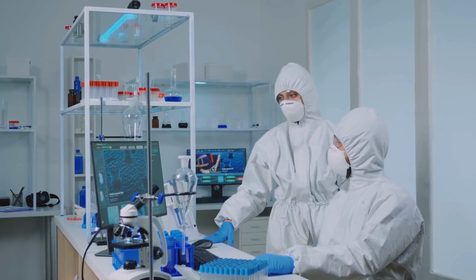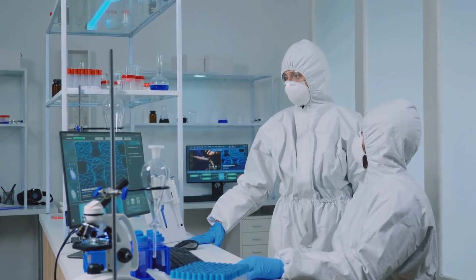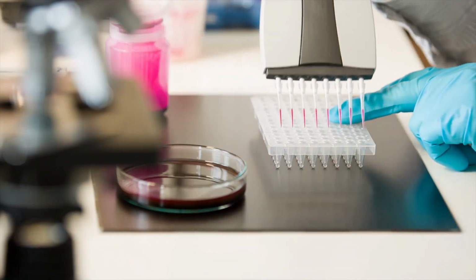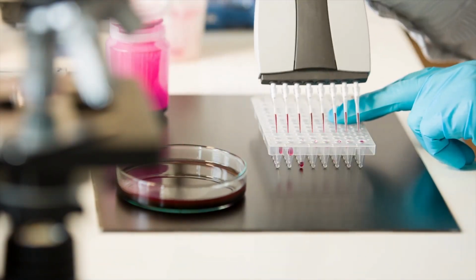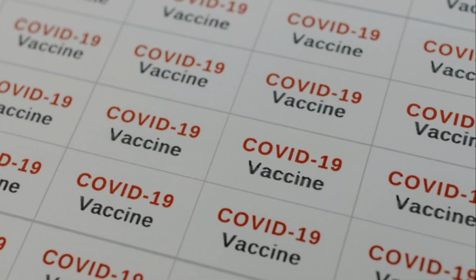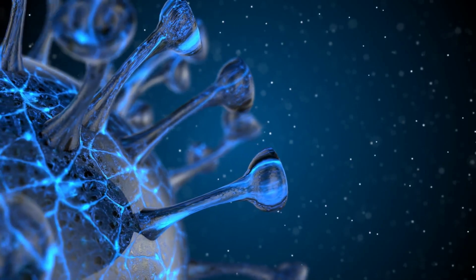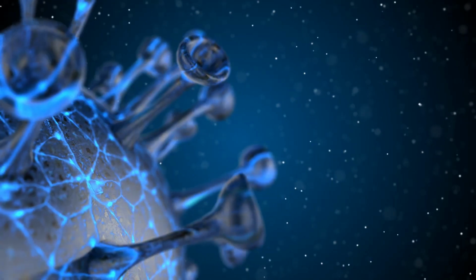Safety. Both types of vaccines undergo rigorous testing to ensure their safety. This includes multiple phases of clinical trials and continuous monitoring even after the vaccines are approved for public use. The rigorous safety protocols are designed to identify any potential side effects and ensure that the benefits of the vaccine far outweigh any risks. mRNA vaccines are considered very safe because they don't contain any live virus. Instead, they use a small piece of the virus's genetic material to instruct cells in the body to produce a protein that triggers an immune response. This method eliminates the risk of causing the disease in the vaccinated individual.